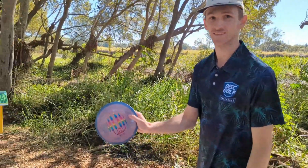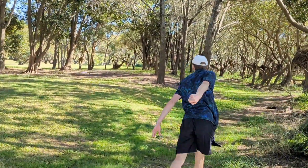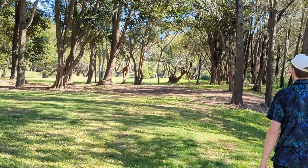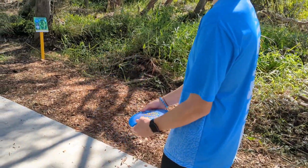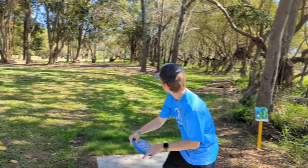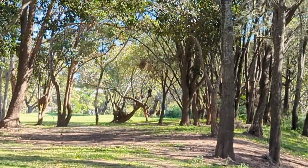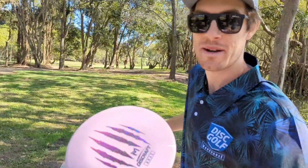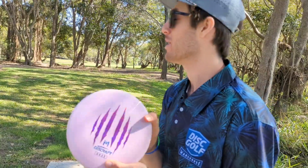Fina off the tee. Nice. Sweet. But it's also a 6 claw. Don't do it with red foot. I'm gonna go Onyx. Pick yourself up one of these from discgolfwarehouse.com.au.